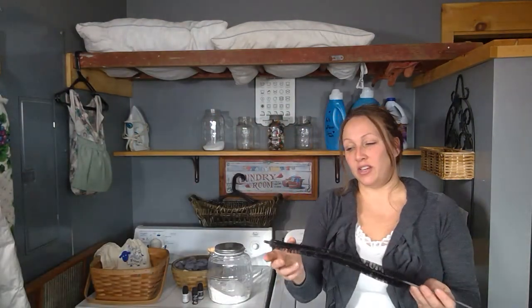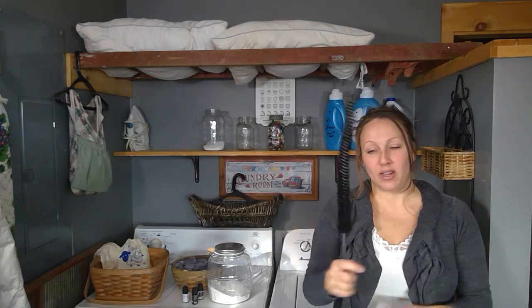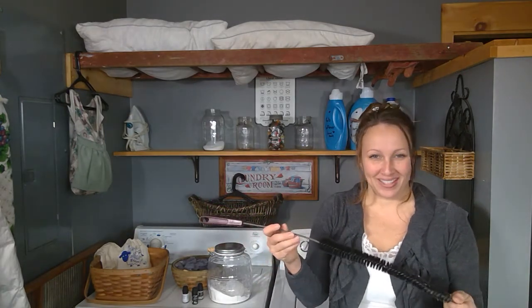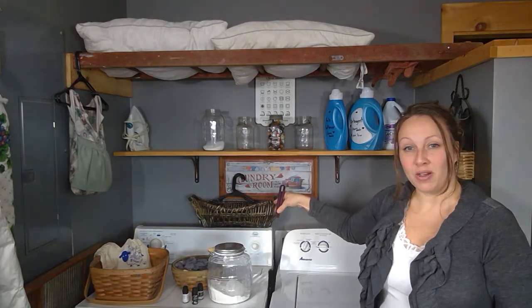This item here is a nice little tool to have. And part of the reason why I got it, I don't even know. I think I saw it at the store. I don't even know what it's used for, to be perfectly honest with you. But it fits nicely down in between my washer and dryer.